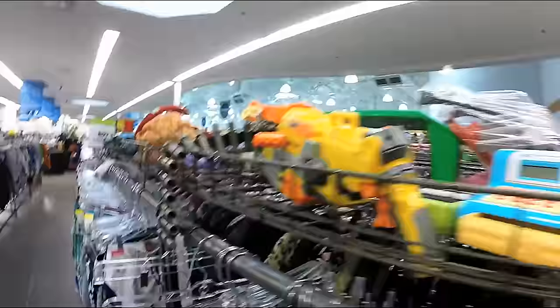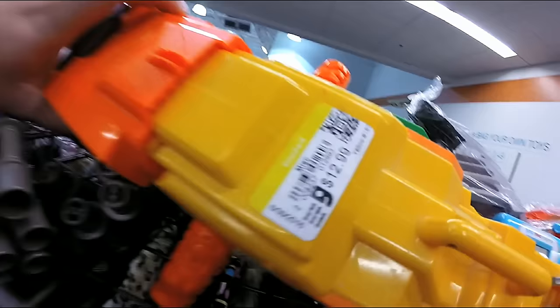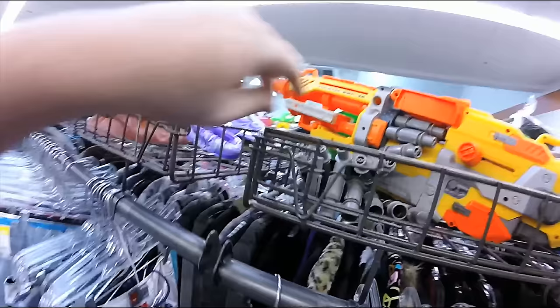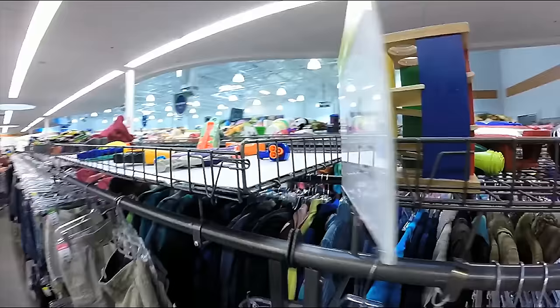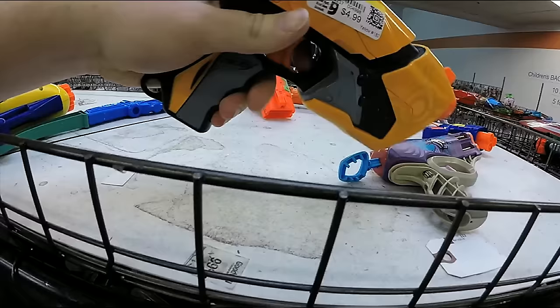I spy with my little eye. Vulcan here. Oh, damn, $13 though? Come on. Damn. That's a shame. $5. This is a really comfortable blaster. I've always loved the feel of this one. It has a nice grip.